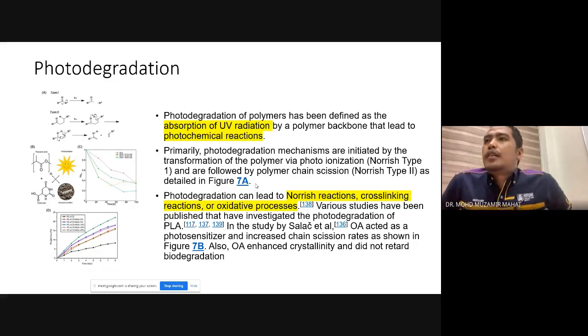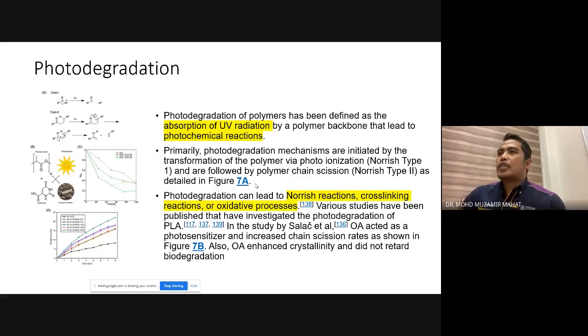Primarily, photodegradation mechanisms are initiated by the transformation of the polymer via photoionization, which here says Norrish type 1, if you see on the figure on the top, followed by polymer chain scission, Norrish type 2, as detailed in 7A. If you see this figure, this is the photodegradation mechanism. Photodegradation can lead to Norrish reactions, cross-linking reactions, or oxidative processes, and various studies have been published worldwide that have investigated the photodegradation of PLA. In one study by Selke et al., it also acted as the photosensitizer and increased chain scission rates as shown in 7B.